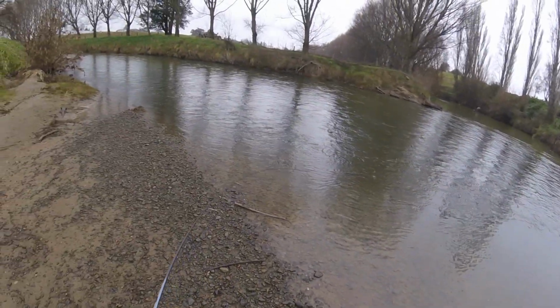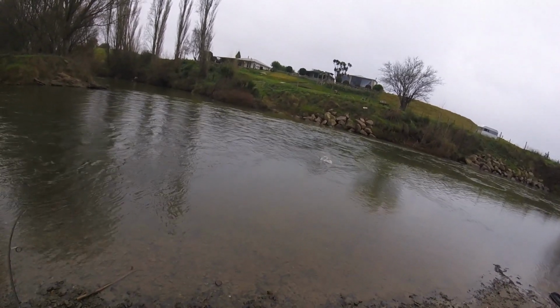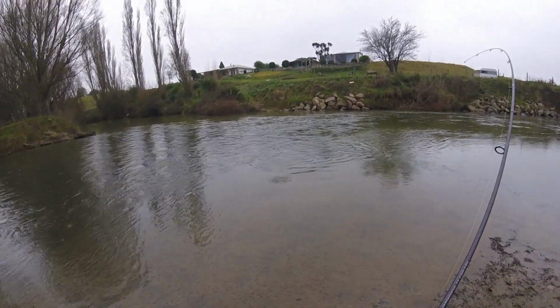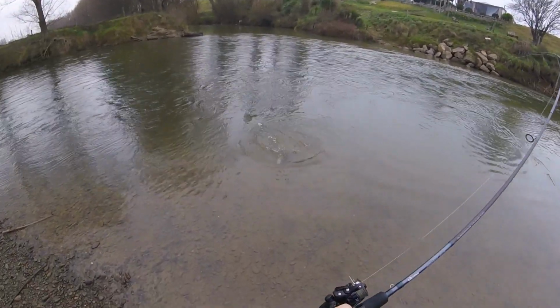Oh, he's on it. Yep, that's him. You bastard. What is it? It's a brown, holy cow. It's a brown trout. Holy cow. No way, no way. I got a brownie. Oh, it's just what I wanted too. Oh, it's a beautiful little brown too.